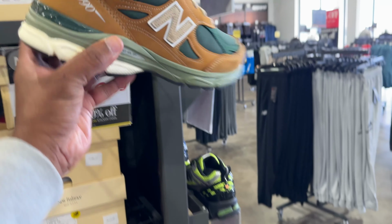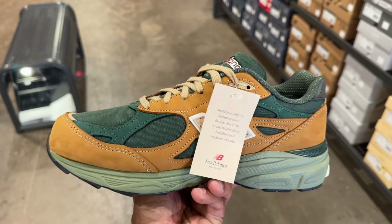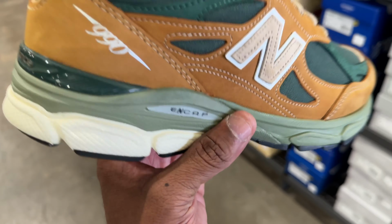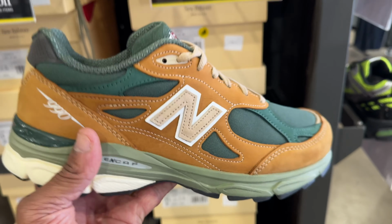Now, let's take a look at some shoes, because I'm seeing some dope colorways as well. For instance, these 990s, I have never seen this colorway ever. It's going for $150 or 30% off, but I can't be mad at it, man. Nice toned down colorway. It does look comfy as hell. Matter of fact, the 990s are a comfortable shoe, and it's hitting for $149 with 30% off. Let's do the math. This ends up being $104 plus tax. I like this colorway. There's some other colorways I want to show you.